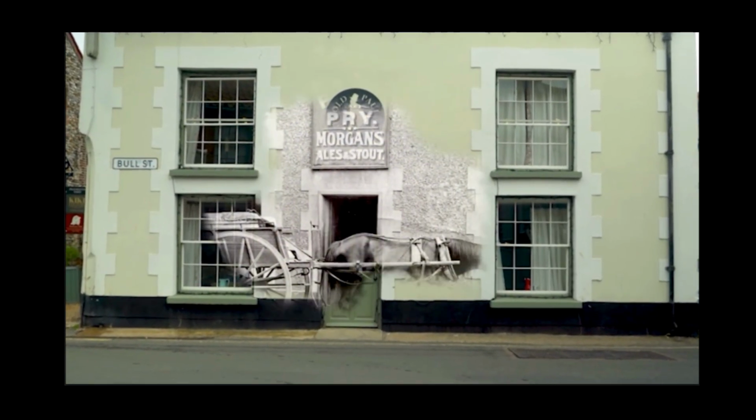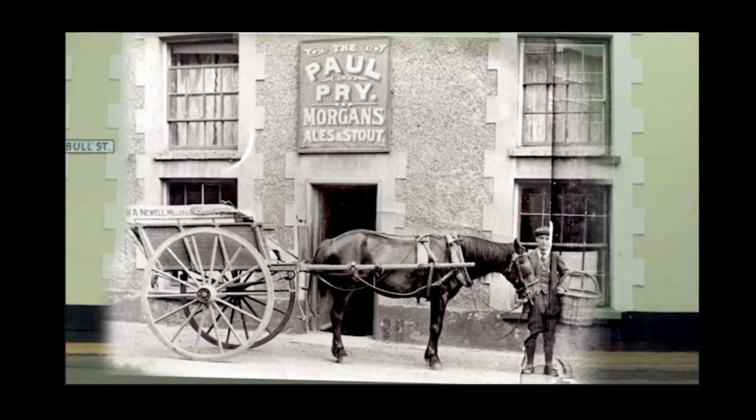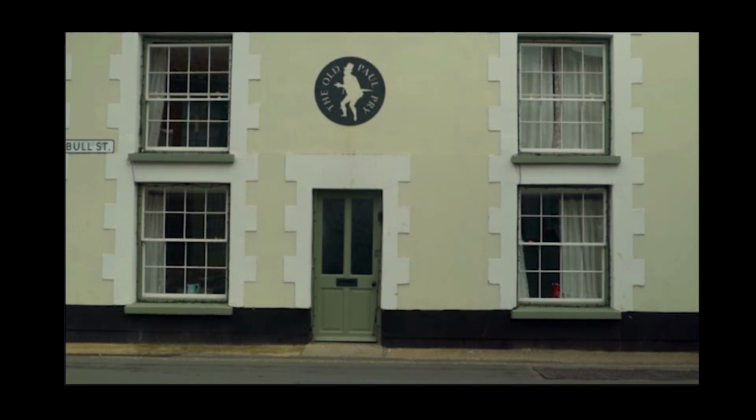The pub closed in the 1950s, and we think the date of the photograph is around 1917, as the young man with his basket and trap is Reg Crow, who back in 1917 worked as a baker's boy at the local Hempstead Mill. Today, as you can see, its exterior remains very much as it was then.